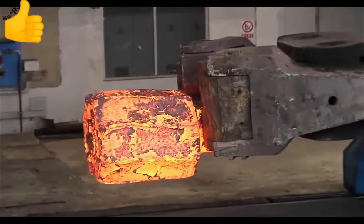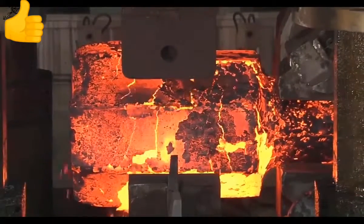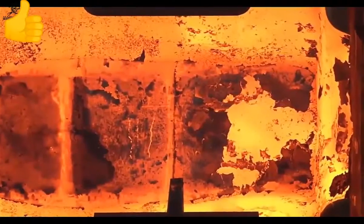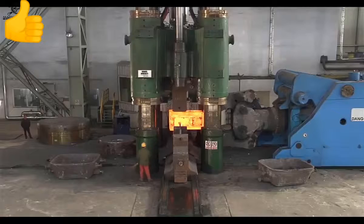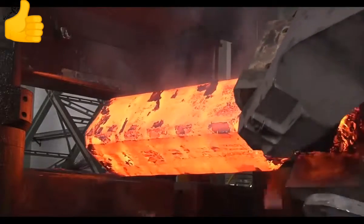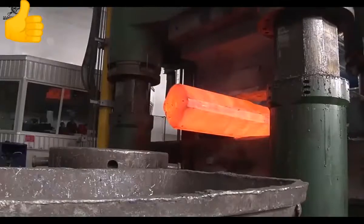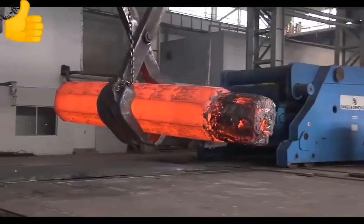The upset ingot is then clamped by the manipulator at the gripping neck and stretch forged under program control. The material thus receives its homogeneous, high-quality microstructure through to the core. The ingot is first forged into a square, then into an octagon. The finished forging is transported away.